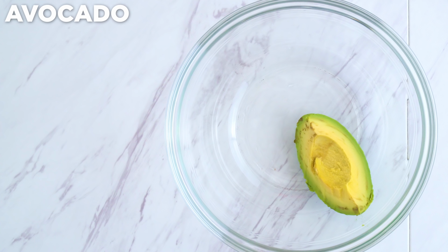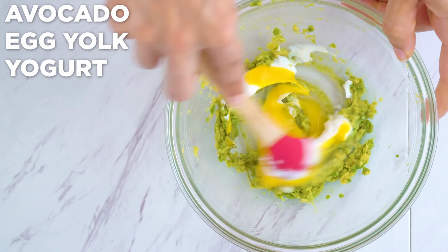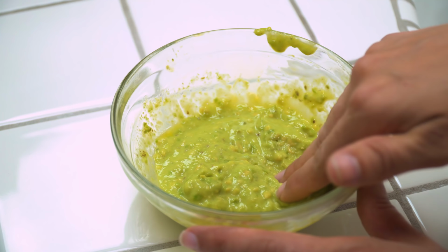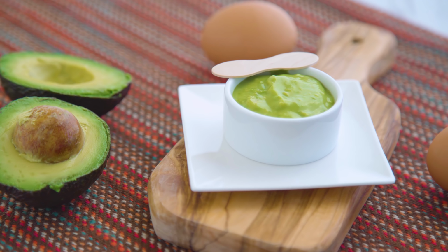Mash 1/4 of a ripe avocado in a bowl until it's free of lumps. Add 1 egg yolk and a teaspoon of yogurt, mixing until smooth. Apply to your face using clean fingertips and let it sit for 15 minutes until dry. Rinse with warm water and pat dry with a towel. This mask is nourishing, soothing, and hydrating.